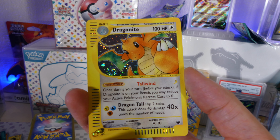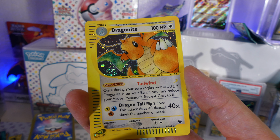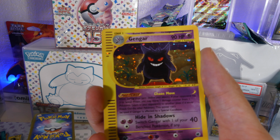These Expedition cards, I got the Dragonite and the Gengar. I'm going to show you these two cards on B-roll. You can either buy a special illustration rare right now, like a Charizard or Greninja, some kind of expensive card, or some expensive alt-art card from Sword and Shield, or you can go back and get cards from Expedition, from that kind of era. And I just think there's so much better value.